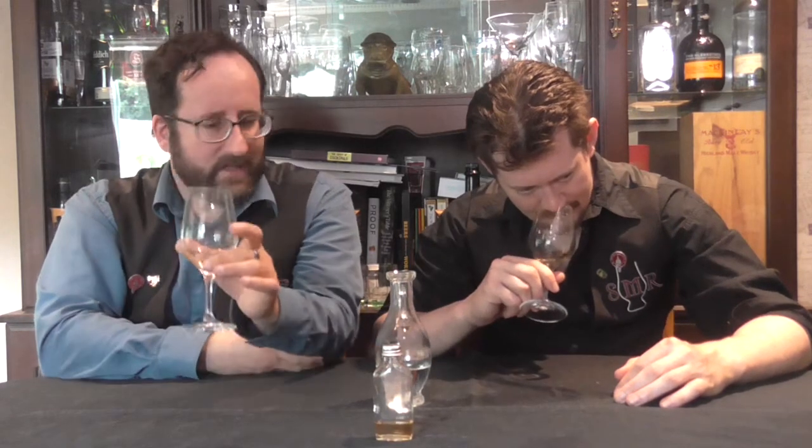Now we have got berries like strawberry, raspberry, almost red fruit, and there's way more sweetness in there. The sweetness has now overtaken the peat. There's sort of a milk chocolate sweetness with a hint of sea salt as well. They've gone really into dessert territory. This is definitely the way to drink this whiskey. I've brought it down to maybe 43, no lower than that, and I'd say that's ideal for this one.